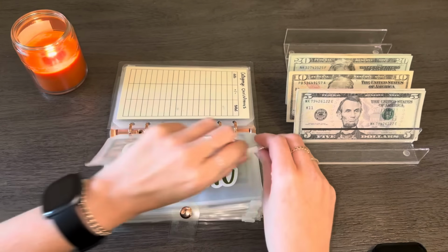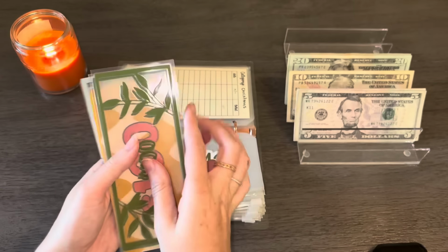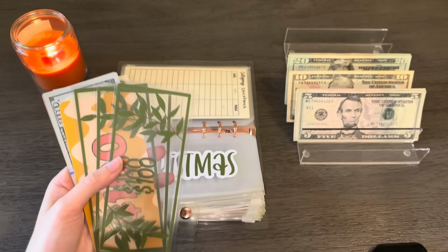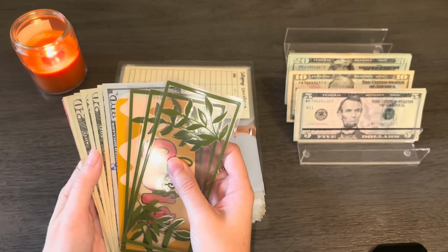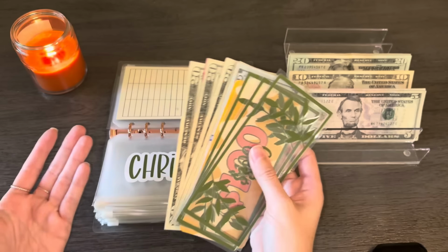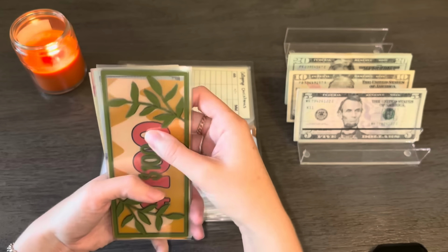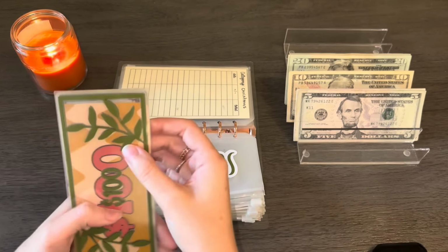Next up, we have Christmas, and I am putting $20 in there, and I did actually spend out of here this week. I have officially started Christmas shopping. I got a couple things for my sisters, so that's very exciting, and I'm happy to have this nice Christmas fund to go ahead and get started. So if you haven't planned your Christmas shopping, start now before it's too late.